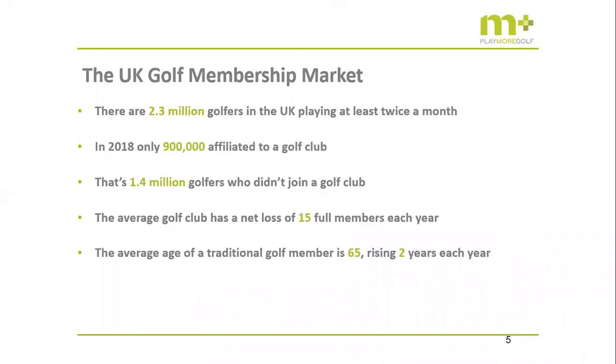So the UK membership market, these are numbers I'm sure you've seen thrust in front of your face over the past few years, but there are 2.3 million participating golfers in the UK. That's staying fairly level or increasing. So the doom mongers saying the game of golf is going backwards, etc., etc. People playing golf is increasing, which is great, or at worst, staying flat. So golf clubs like yourselves are doing great work in getting people into the game that have never played before. But less than a million of them are affiliated to a golf club as a member.